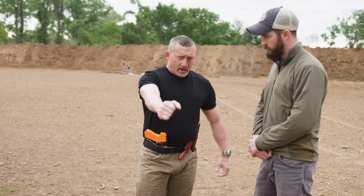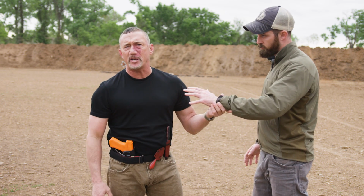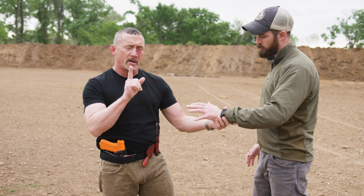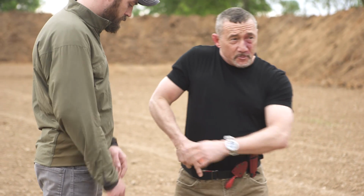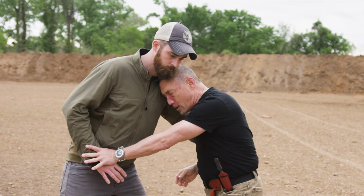Got to do something with that. So what am I going to do? I'm going to really wreck and damage this grabbing arm. Here's how I'm going to do that. So we'll start from strong side hip again. He's got the gun grab. I've secured with the elbow pin.